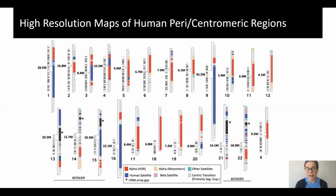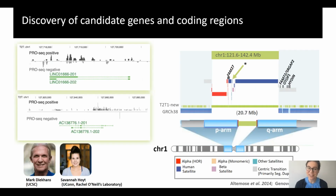Essentially, the alpha satellite, which is a 171 base pair AT-rich satellite, which is known to be present at every normal human centromere, is absolutely present at all of the human centromeres in CHM13. So we've done a deep dive of characterization of those. In addition, we've been characterizing all of the classical human satellites, beta satellites, and other satellites in this particular cell line as well. And what we're finding is a lot of really cool stuff.